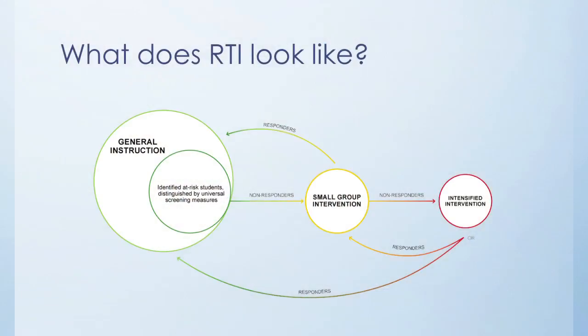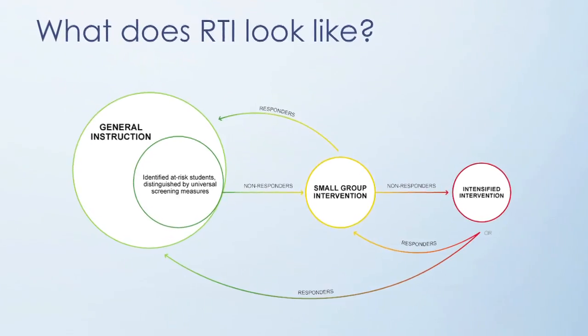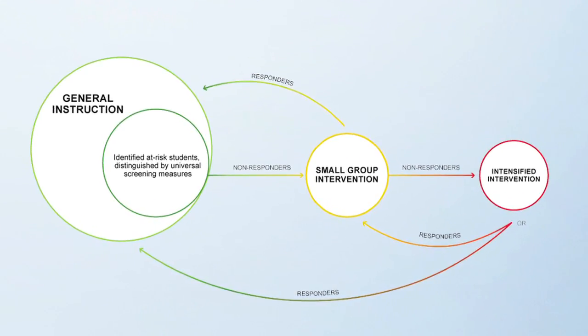Okay. It's important also to realize, what does RTI look like? This graph tries to show you, in picture form, that in the general instruction regular classroom, we want to identify those students and know who they are. Once we've identified who those struggling students are, we typically are going to move them to a tier which involves some type of small group instruction. I just said some type of small group instruction. I didn't say where it was, who was offering it, who was delivering it, but it's some type of small group instruction. If that student goes to that and 6 weeks later they've responded and they're back where they should be, then that student goes back into the general instruction.